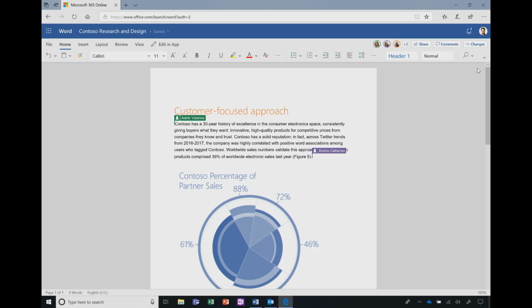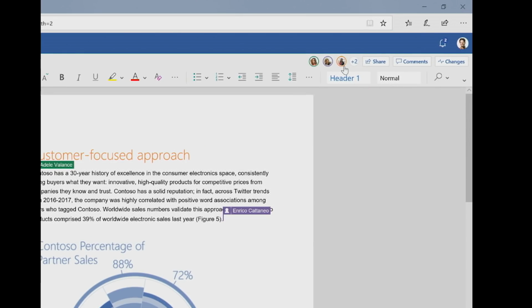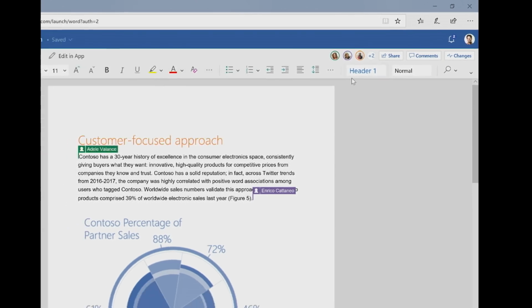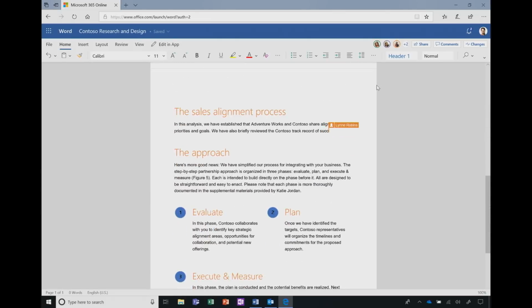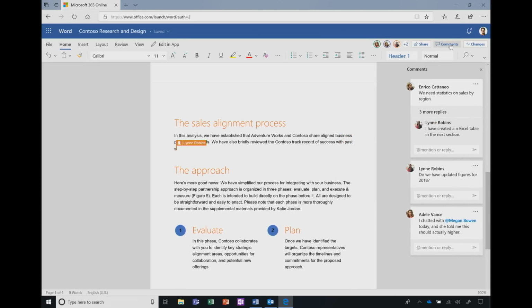We continue to enhance the collaboration experience inside of Office documents. Here you'll see all of the collaboration commanding in one corner. And I have avatars of my colleagues working inside of the document. Each has a designated color around them, so you can identify them easily inside of the document. I can open comments from people who have actually edited the document and responded to the document before.